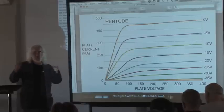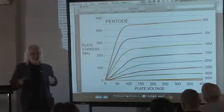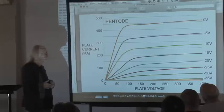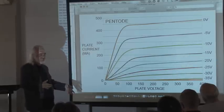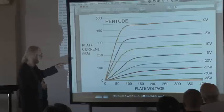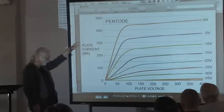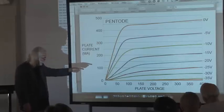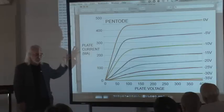But the rest of this is mostly about curves. So we all understand curves. Curves on the road, curves on women, curves on transistors. A lot of what you're going to see here is just curves. This is a series of curves of a characteristic of a pentode tube. The reason I pick a pentode is because its series of curves looks a hell of a lot like the curves that you get with FETs.